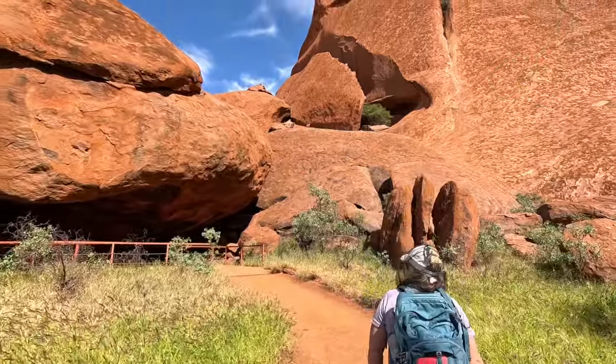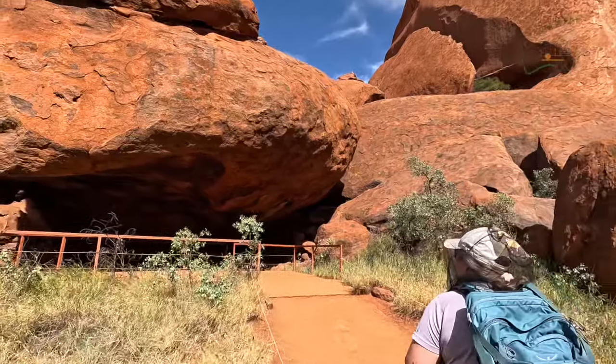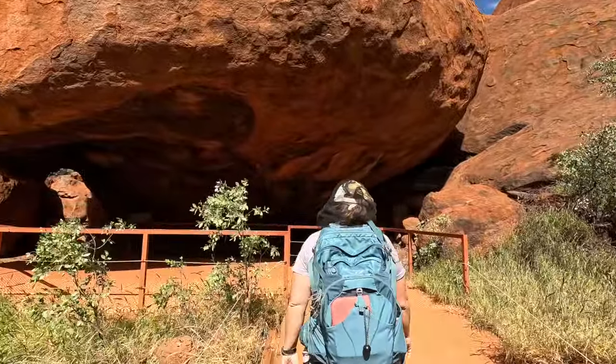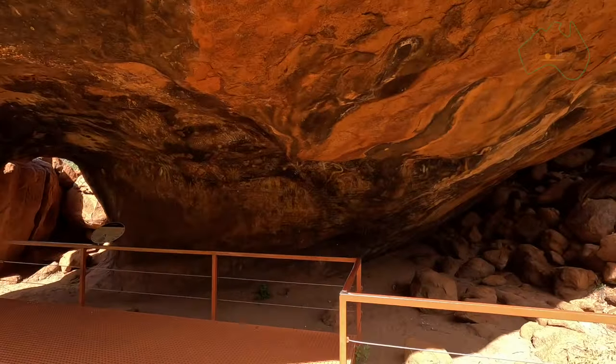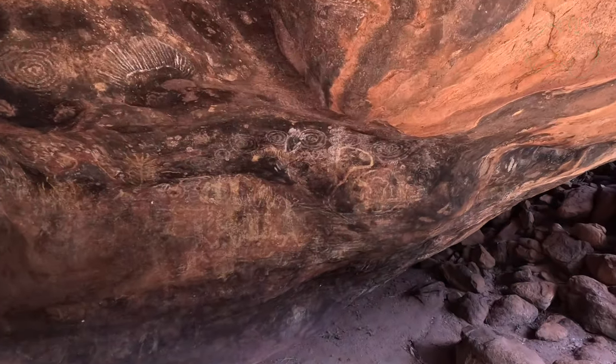I know why the bike ride takes you 3 hours to get around Uluru, because there's so many little spots that you can stop. There's bike racks that you can leave your bike there, leave your helmet, and then you can go on a little walk. And there's so many little caves and water holes you can stop at. But this cave here was really good.